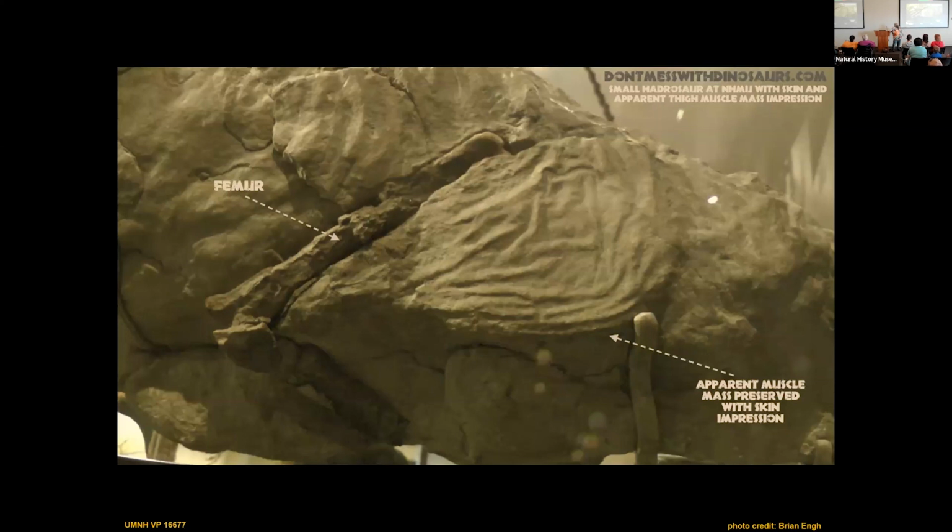I think of it as the greater omentum. I don't think it is. I don't think it's internal skin. I think this is something, one of the soft tissues inside the belly. Because we actually do have enough skin from the belly of hadrosaurs that it shouldn't look like that. But it's something, and it's bizarre.